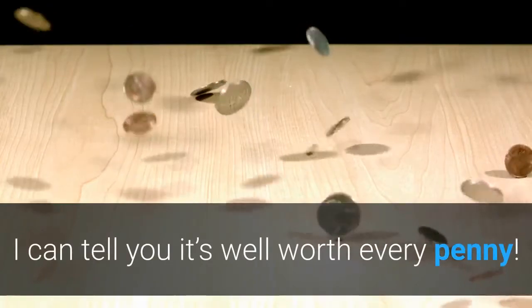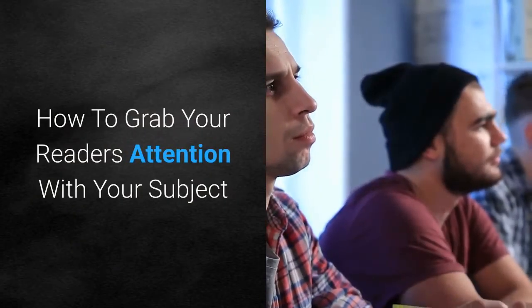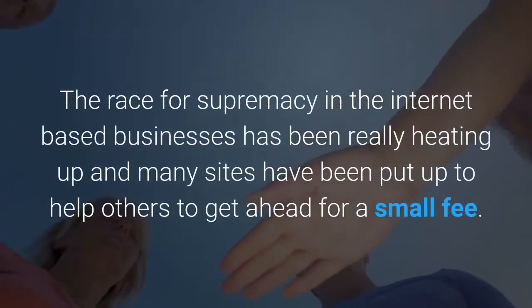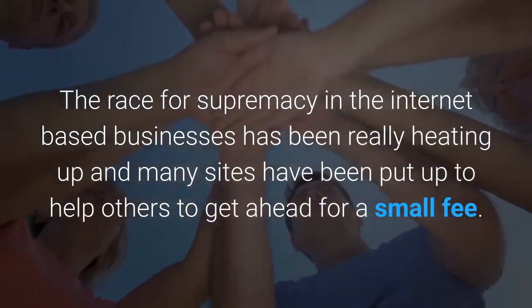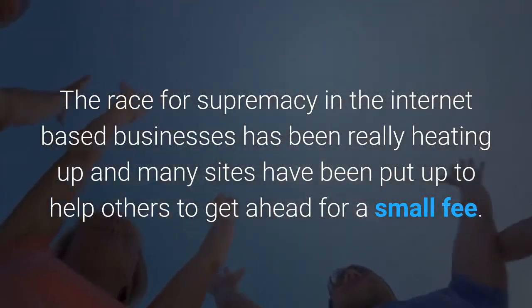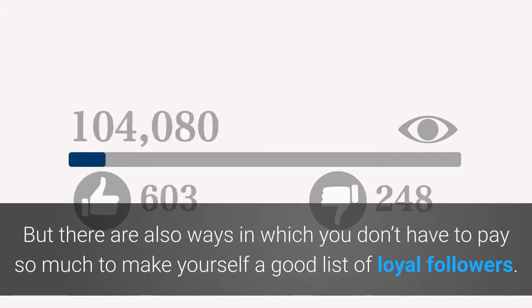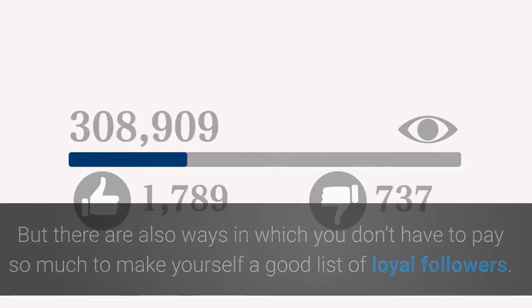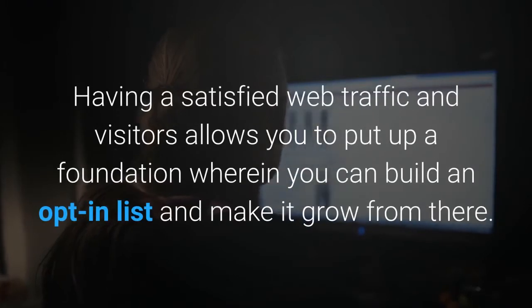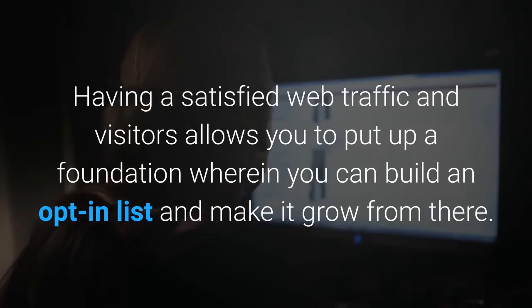How to grab your readers' attention with your subject. The race for supremacy in internet-based businesses has been really heating up, and many sites have been put up to help others get ahead for a small fee. But there are also ways in which you don't have to pay so much to make yourself a good list of loyal followers. Having satisfied web traffic and visitors allows you to put up a foundation wherein you can build an opt-in list and make it grow from there.